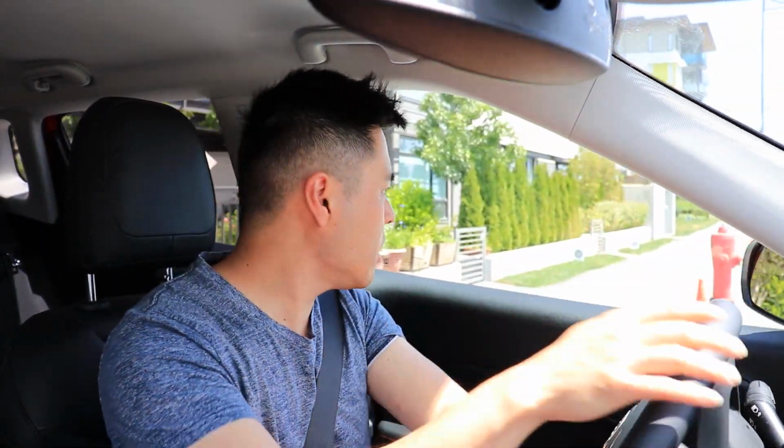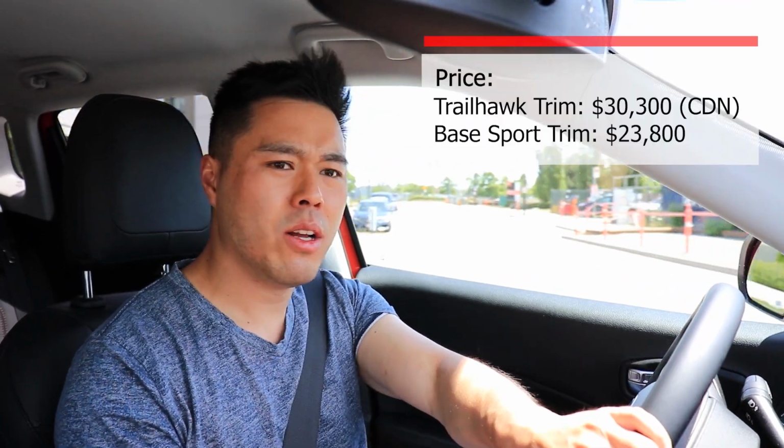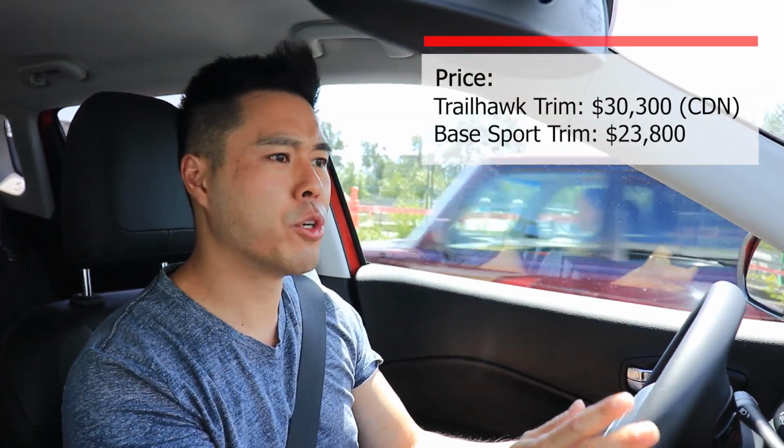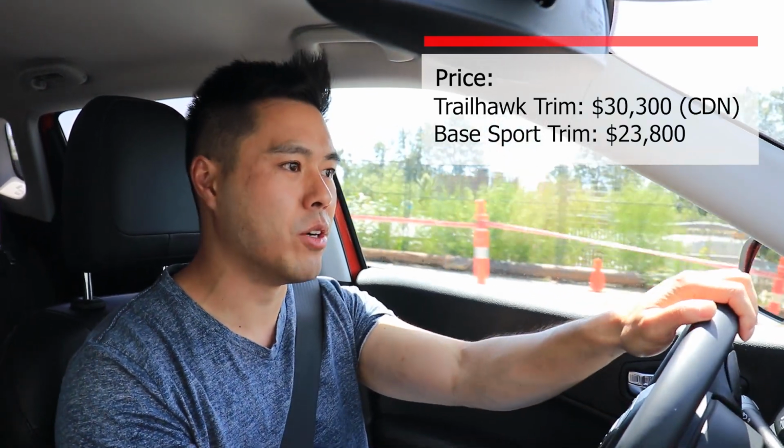Alright, so I'm just going to talk about what I like and what I don't like about the Jeep Compass. Starting off with what I like about the Jeep Compass. And number one is affordability. Actually, the Trailhawk that we're driving now only costs $30,300, and the lowest sport trim only costs $23,800.